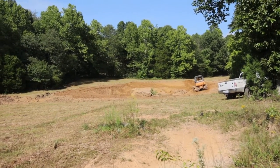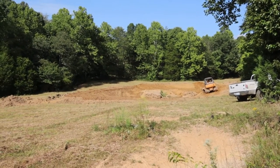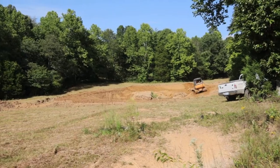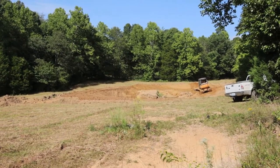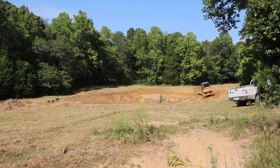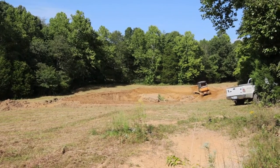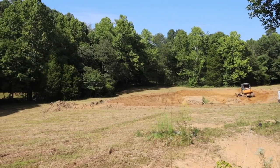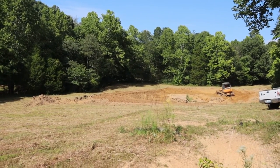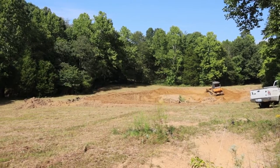So here's a view of the pond up a little bit higher and far away, so you can kind of see how it looks. Now you can see that he's been building up the bowl along the side, raising the level of the ground to hold the water into that pond.